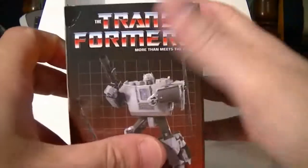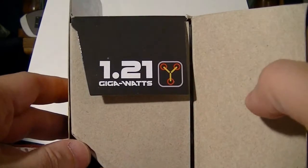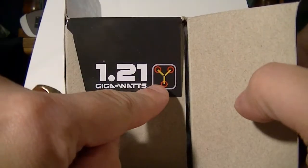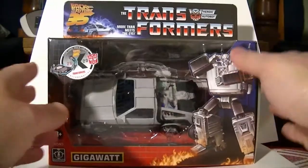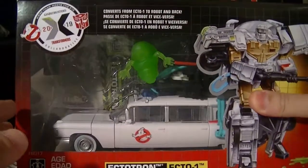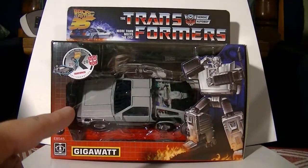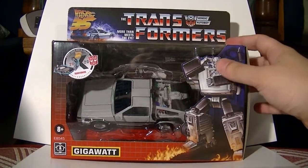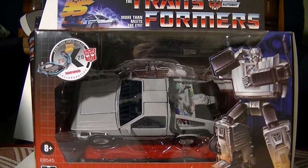And also, as a cheeky little thing, when you open the side of the box, underneath it says 1.21 gigawatts with the picture of the flux capacitor diagram. That is very, very cute. And just a quick comparison, the Ectotron box, like I said, is very similar. It's just that since Ectotron is Voyager sized, it's significantly bigger. Okay, so let's get Gigawatt out of his box and take a look at that sweet, sweet DeLorean mode.